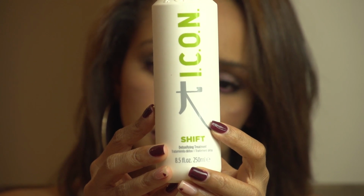The next product is this, the Icon K Shift Detoxifying Treatment. It is excellent for your scalp. We all know sometimes with all the hair product there may be a little buildup in your scalp, and this gets rid of it for you. It also helps if you have a dry scalp issue. My husband tends to get little reactions depending on if he's using a product that may be a little too strong for his hair because he has a sensitive scalp, and this clears it up right away.